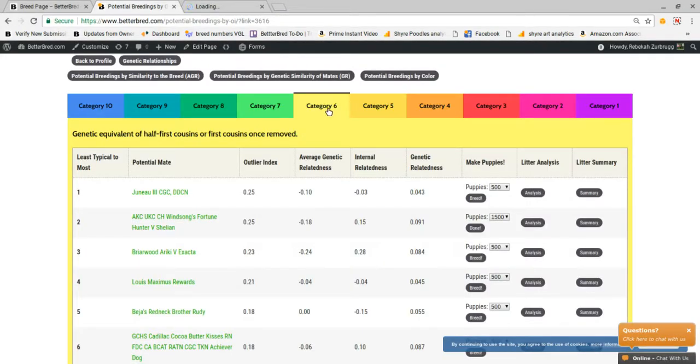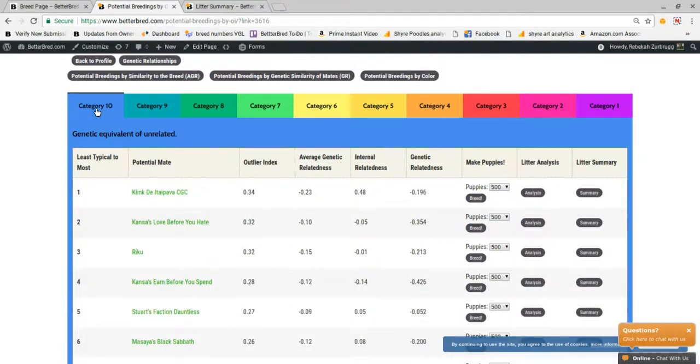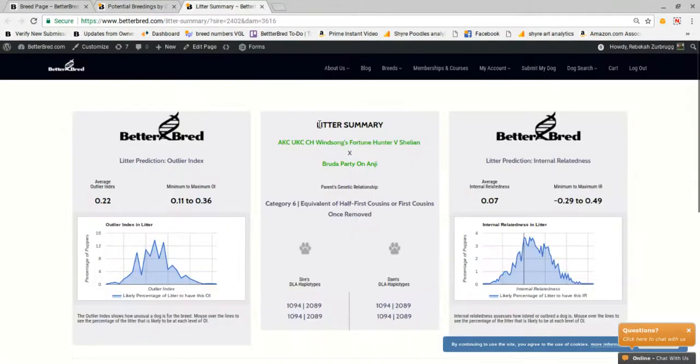Now, usually we only recommend category 6 and up for breedings because otherwise you're going to start getting pretty high in your IRs. And this kind of breeding is probably going to go pretty high in IR because this breed, Dobermans, are pretty close in your relatedness. You don't have a lot of different genetics in the breed. So anyway, the higher up you go up in categories, the less related they will be. So let's pull up this litter summary.